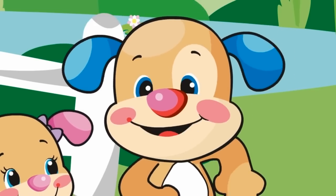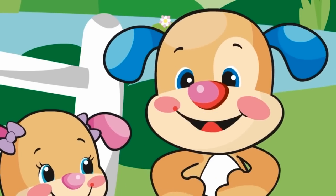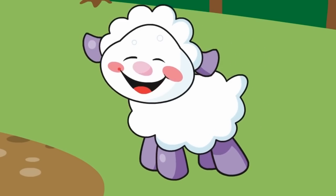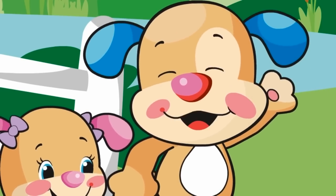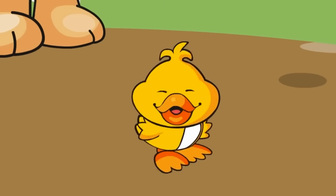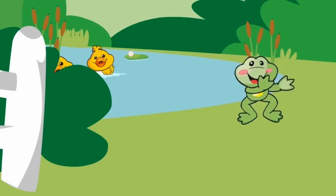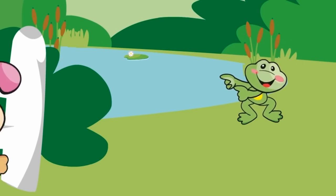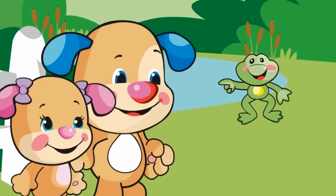A cow says... A woolly sheep says, we need to listen for a sound to find Ducky's mummy. What's that noise? Let's follow Froggy.